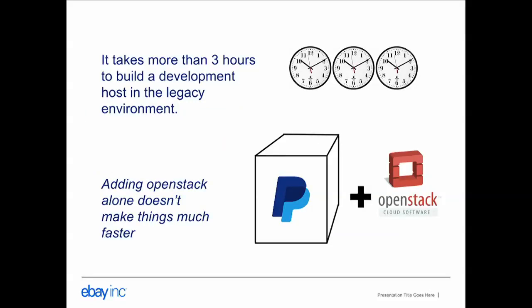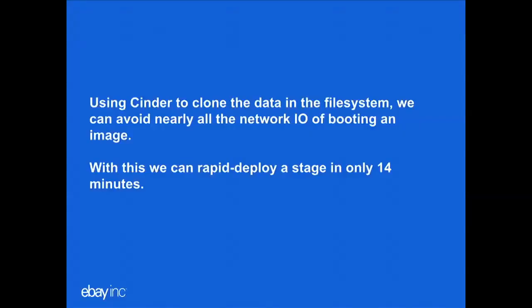The problem is that it's all this data, 20, 30 gigabytes of data moving from Glance through the system onto the local disk. So by taking the local disk and moving most of the data off to Cinder, we only have to move a couple gigabytes onto the local disk to boot. And then we clone the Cinder volume. And it only takes 14 minutes instead of 3 hours.